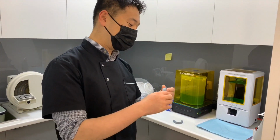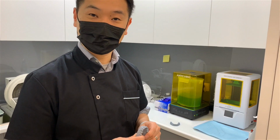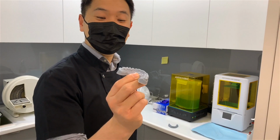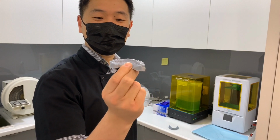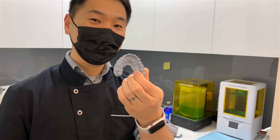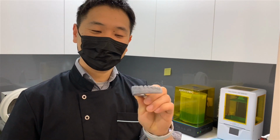So here we have, from a very simple digital scan, we've been able to create a 3D model, and this one is of our sales rep Ben from Sirona. We've been able to create a 3D model of his teeth, and using this, we can plan out our case and make mouth guards and appliances directly here.